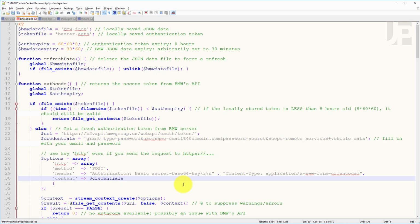Once you've captured all the data and verified it works, you can replace the values in the code. So your email, password, this is why you want to host the data yourself, as well as the secret key.